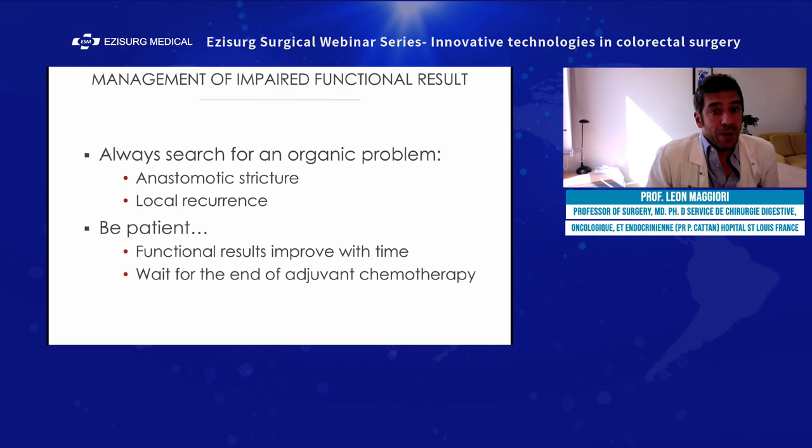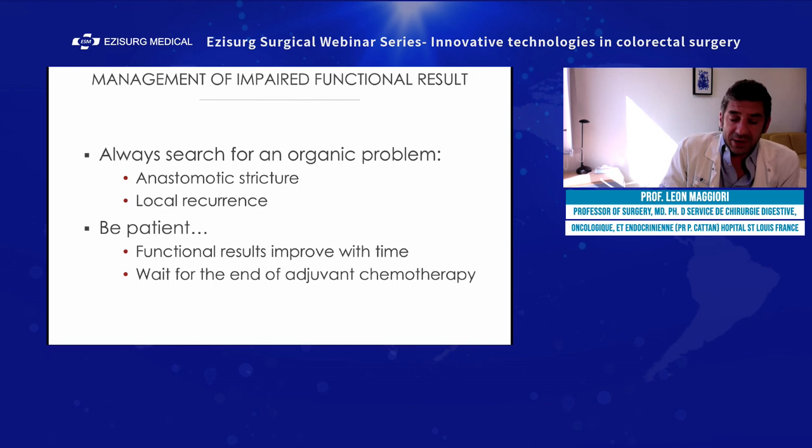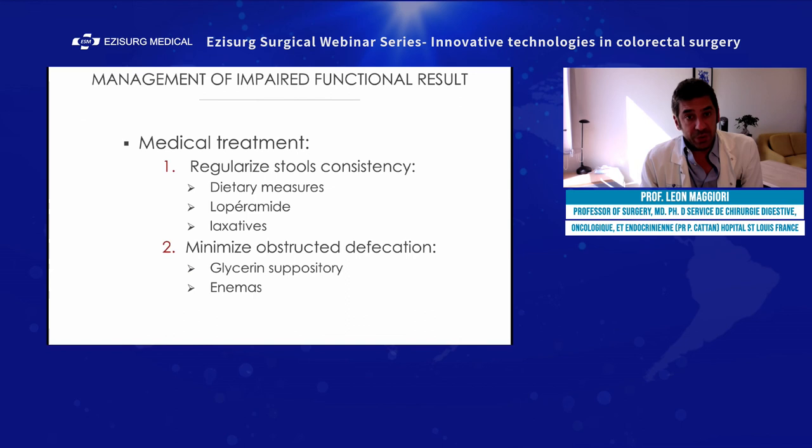And the second thing is to be patient. Functional results will improve with time. This is very well demonstrated. And obviously it will improve with the end of the adjuvant chemo, if the patient has some kind of adjuvant chemo, because this impairs the functional results.